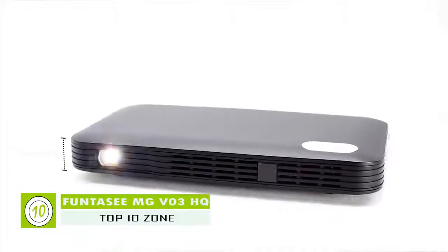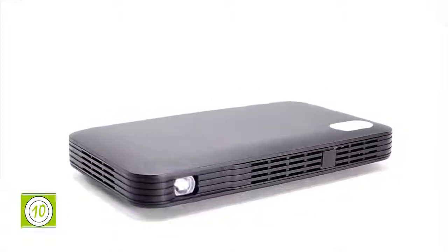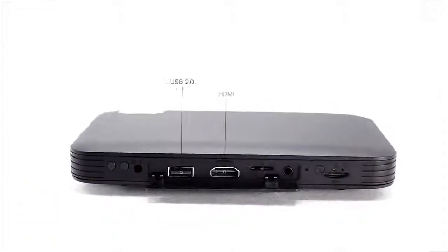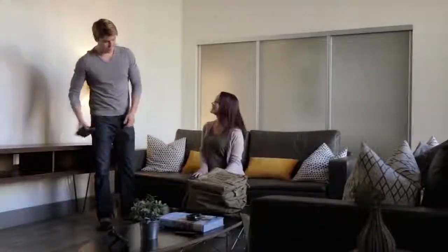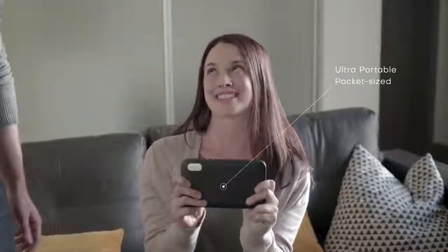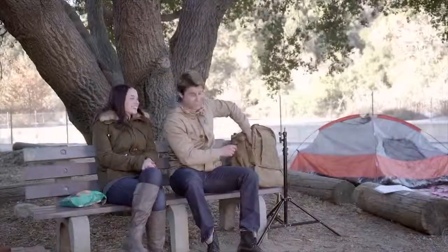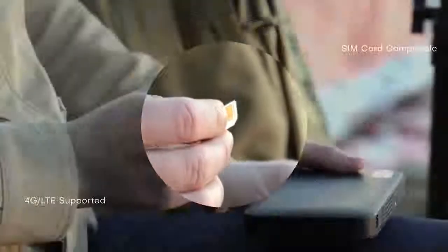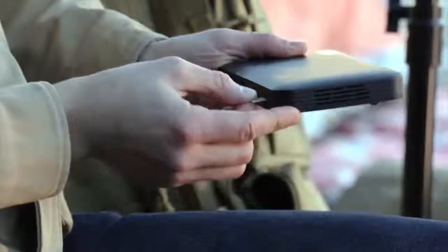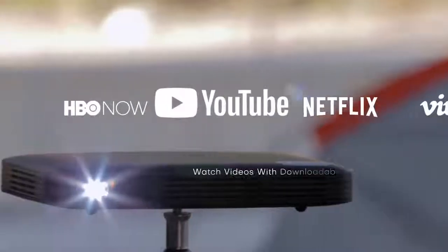Now introducing the first ever 4G LTE smart projector in the world, Funtasee. Small and lightweight, it has a 3.5mm audio jack, USB 2.0, TF mini SD card, and HDMI ports. At less than 13 ounces, its sleek, lightweight design makes it the perfect pocket-sized complement to both your personal and professional lifestyles. Funtasee can travel wherever you go, 4G LTE supported, and SIM card compatible.